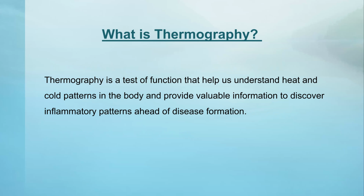So this one is helpful in understanding the type of test that thermography is. It's a test of function that helps us understand heat and cold patterns in the body and provide valuable information to discover inflammatory patterns ahead of disease formation. So in a nutshell, it's a test of function. Because we can measure the heat that's being radiated off the body, we can tell things about inflammation and vascular conditions that are happening just under the skin, things that are closer to the surface, right? Because thermography doesn't go inside your body, it's looking at the outside. But we have an opportunity to look at what our body is doing when you can put the key in the ignition and you turn it on. That's what we're seeing.